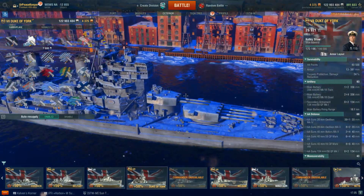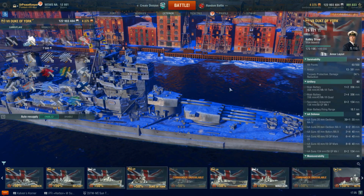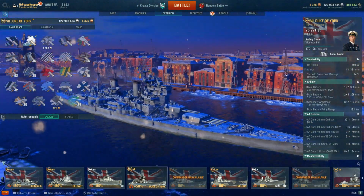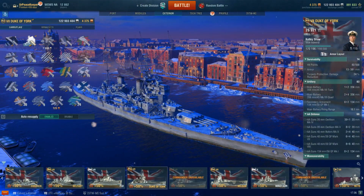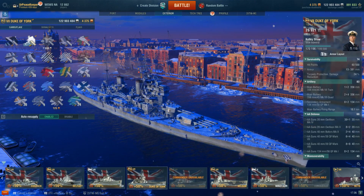She has 60,500 hit points, up to 381 millimeters of armor. That's going to be at the belt line. The torpedo damage reduction is 24%, which is okay. It's not the world's greatest. It's actually on the lower end of battleships, but there needs to be something to balance out that high explosive spam.